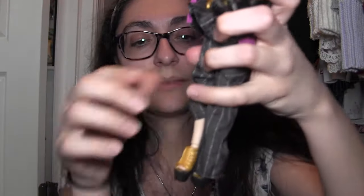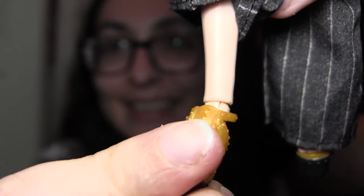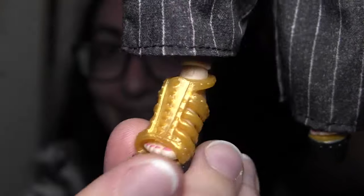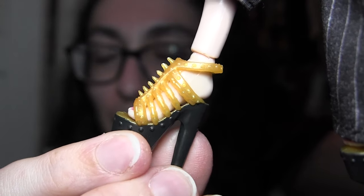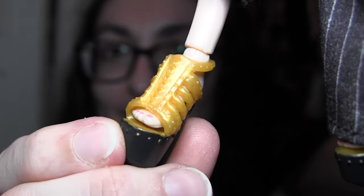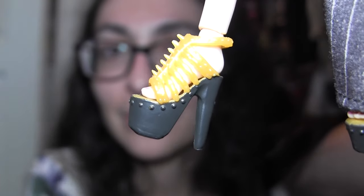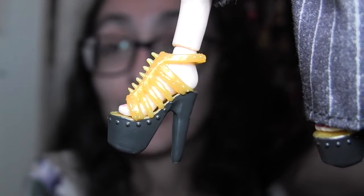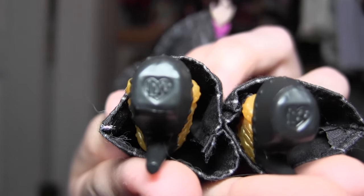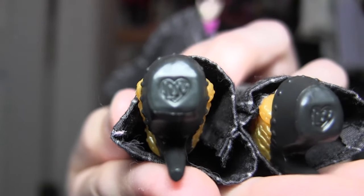And then finally, we get down to her shoes. So like I said, she has painted toenails, and oh, there's a sneak peek at something right there. We have these strappy heels. They have gold straps with little spikes on the top, and there's little studs going around the sole. The heel is black and super high. That is like a super sharp high heel. The sole of the shoe also says love in a heart, has the little love symbol.